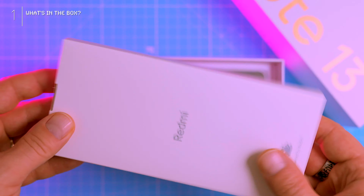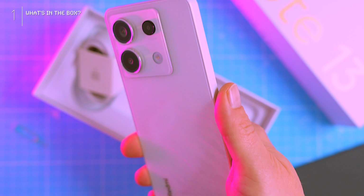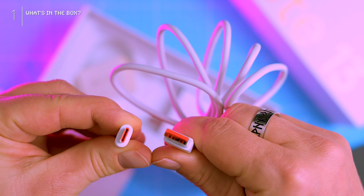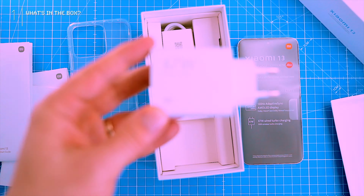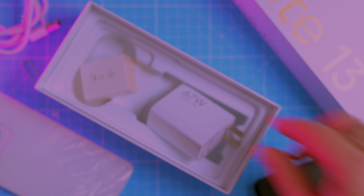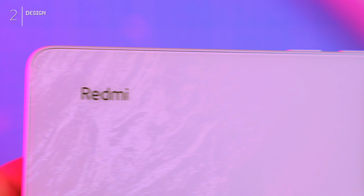Underneath the minimalist box, the usual suspects. Manuals, warranties, even a grippy case. And the star of the show, that sleek phone right there. First impressions: thin and chic, and maybe a tad iPhone-ish. The included 67 watt fast charger, flagship familiar. I had the same charger with Xiaomi 13, so no fancy surprises, but when you have a phone this polished, who needs them? With the unboxing formalities out of the way, let's get hands-on with this budget beast.